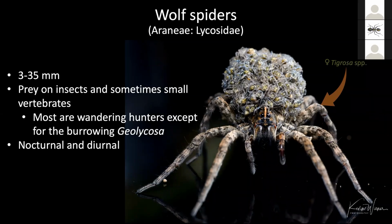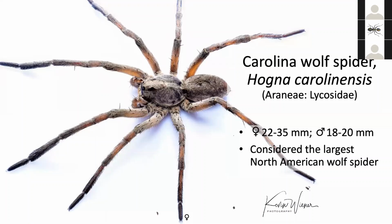And it's not a big deal if the babies get knocked off, they'll climb right back up. They just herd right back together and climb right back up. But this is one of the things that freaks people out: they knock this spider, and all of a sudden there's a bajillion of them because the babies fell off. The Carolina wolf spider is one of the more common ones, fairly large, considered the largest North American wolf spider that there is.